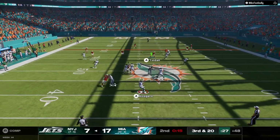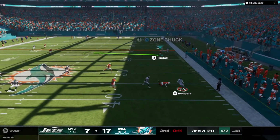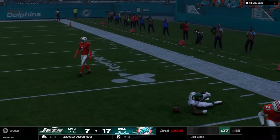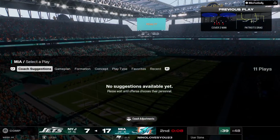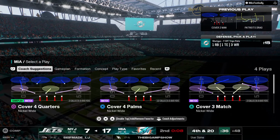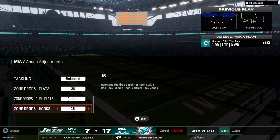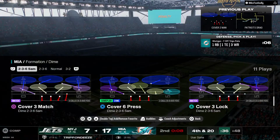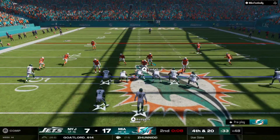Now on 3rd and long, they'll look to throw. Eluding the pressure right. He fights him off. That's incomplete, but there is a flag down, so hang on. A big call coming on 3rd down. Okay, so the penalty on the outside for illegal touching, and they'll have to come back and try it again. They're going to line up to go for this on 4th down.